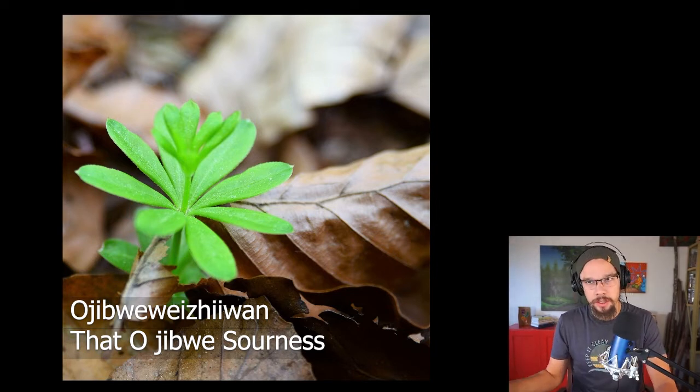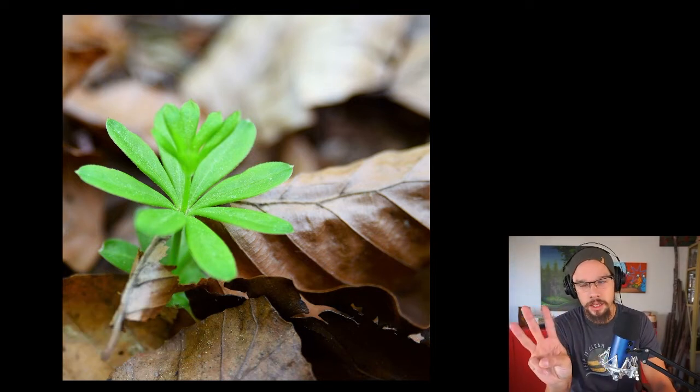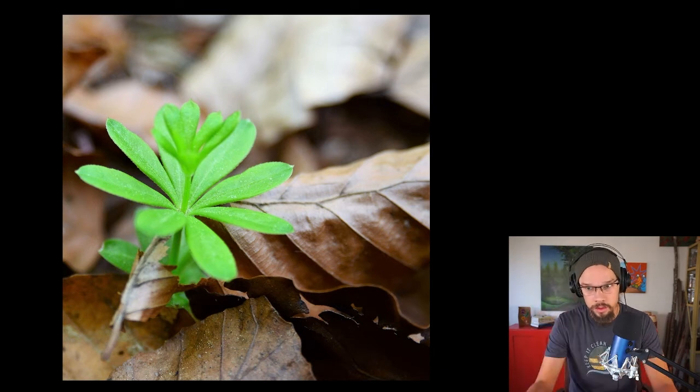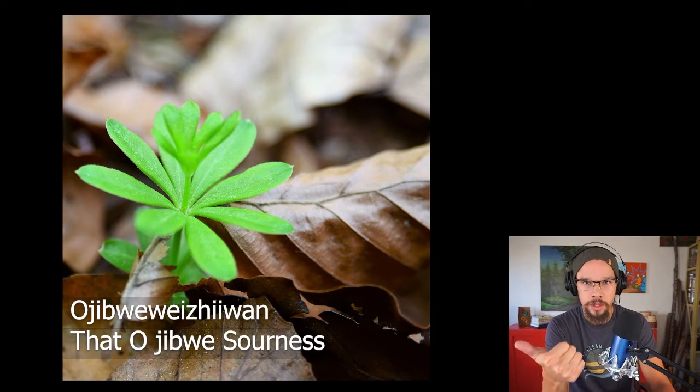And I guess my lack of experience with the bedstraws. But Izhiiwan is describing something that's sour. So Ojibweweizhiiwan is the way that it was described. There's the three names for three groups within the huge family of Galium. Ojibweweizhiiwan, something that may have a sour sort of taste or experience attached to it.